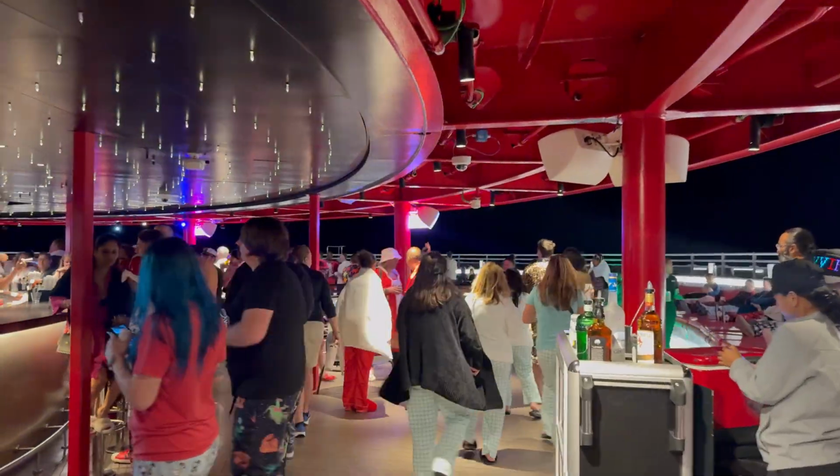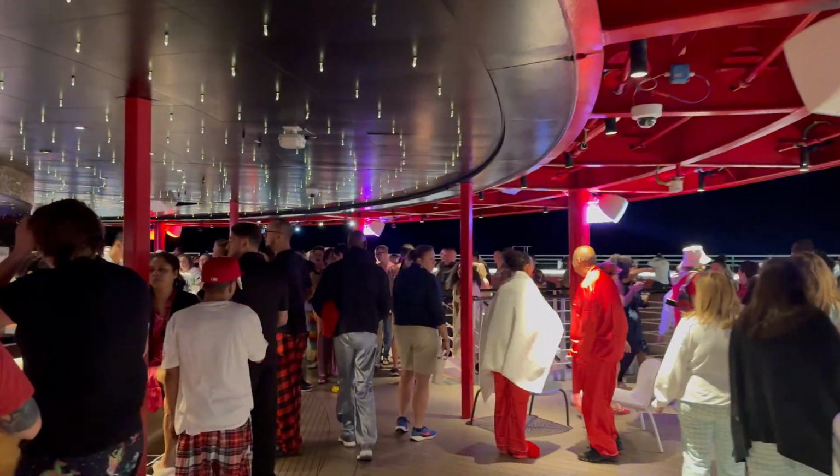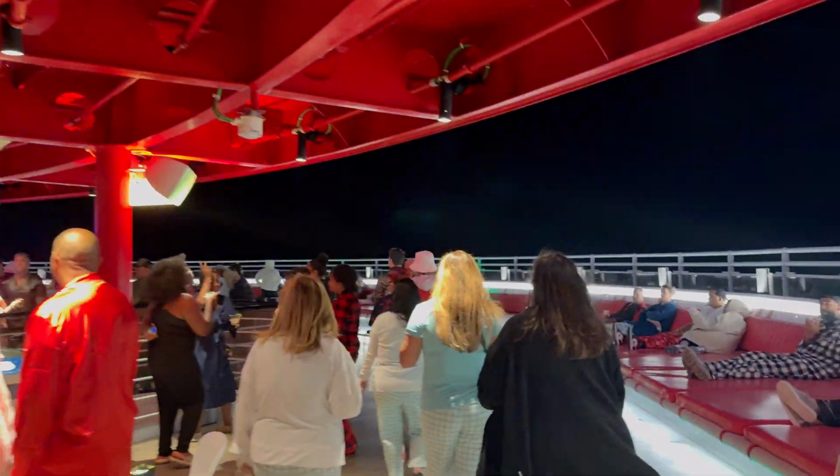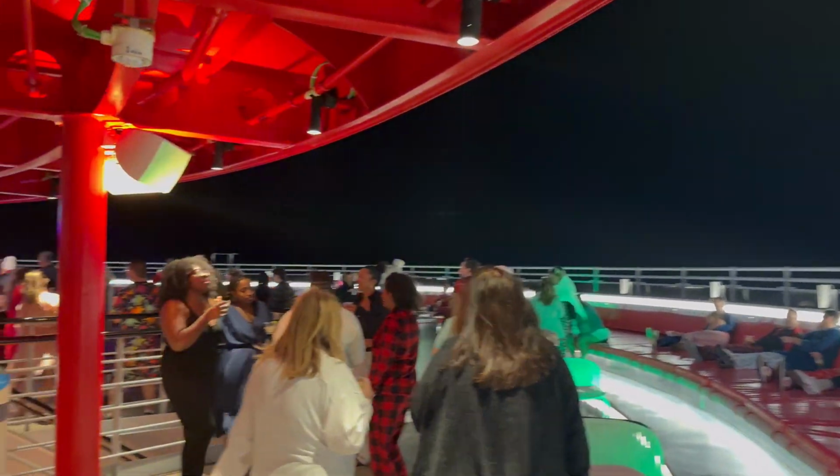And so the last thing we did that night was we headed to the pajama party, and it was a colder night. So we kind of stayed for just a short period of time. And that's how we ended our first day on Virgin Voyages.